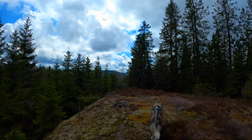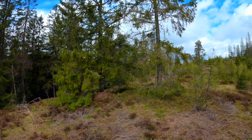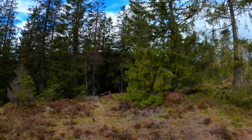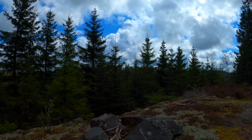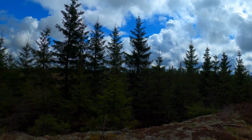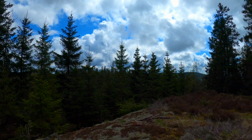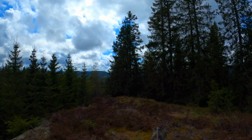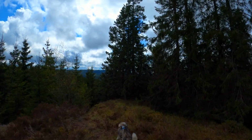Here's a nice little place. I've often thought about spending the night here, just at this plateau here. And here is like where somebody has had a little fire, I think, at some point. It's of course illegal to make fires in the summer time because you can make forest fires. Oops! Oh, you just pulled me forward. So that's not a good idea actually.